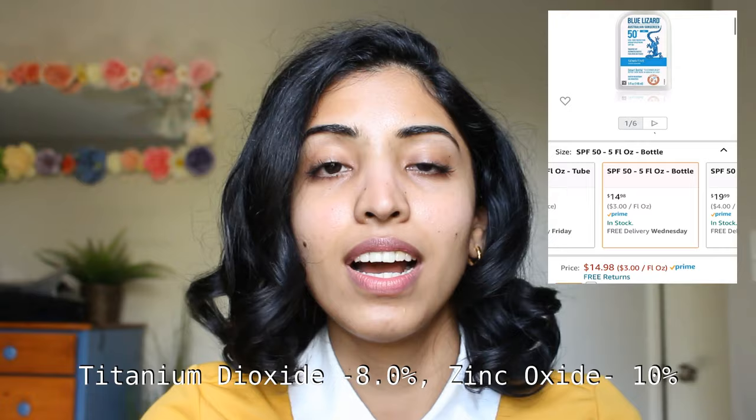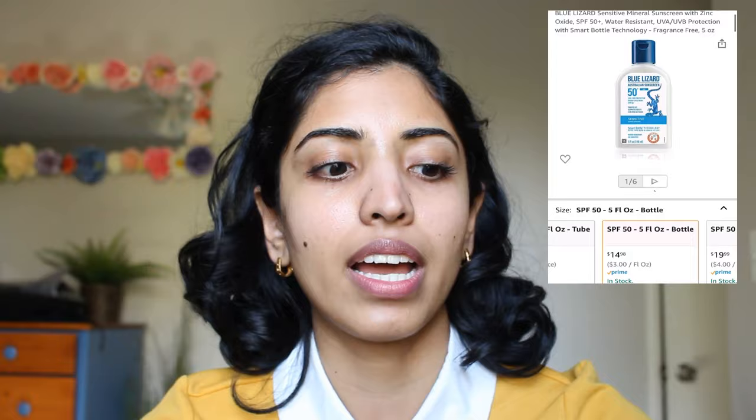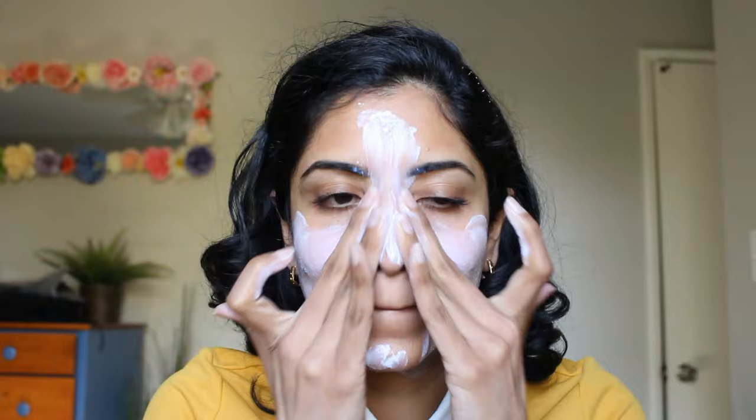Hopefully it works on my skin tone, medium skin tone, and I don't want it to be too oily either because we don't want oily skin in summer. Alright, so I'm going to take a generous amount, almost like a half teaspoon, and we'll see. As always, oh, it's like falling out of my hand. Okay, I think this is pretty good. It smells like a sunscreen.